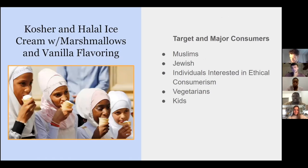In addition, vegetarians can eat our foods because it doesn't contain any meat products. And then in addition, kids can enjoy our products as well, because just because it's kosher and halal doesn't mean it doesn't taste good.